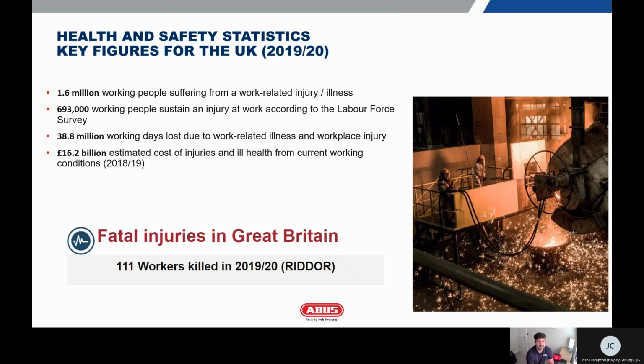The big main statistic to focus on is fatal injuries in the UK. That's 111 workers who actually lost their lives whilst at work in the 2019-2020 year. So as you can appreciate, no one deserves to go to work and not return home. So 111 workers dying within the workplace is quite a strong statistic, and one which we don't want to get too much higher than.